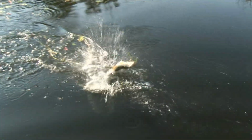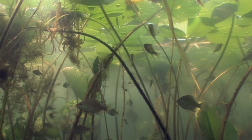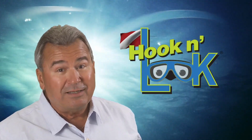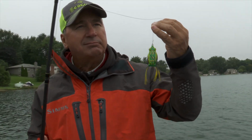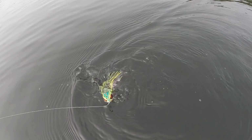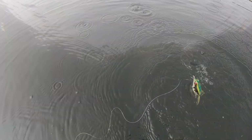The key forage bass are following in most inland eutrophic lakes are bluegills. With bluegills in mind, lily pads are a great piece of cover to target when the bait fish are present. But with all that said, today's show isn't about lily pads at all. You see, a hollow-bodied frog like Strike King's Sexy Frog is a big fish topwater lure in open water as well, particularly on an overcast day in early fall. And today, I'm going to show you why.